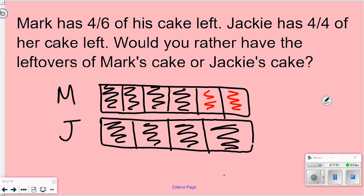Wait, so nobody ate her cake. Maybe it wasn't good. Well, she has no friends. Maybe she didn't invite anybody. Maybe they forgot. I've definitely rolled up and forgotten to bring what I said I was going to bring. There's lots of reasons why she has the whole cake left.